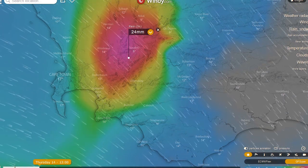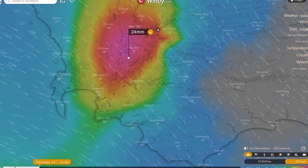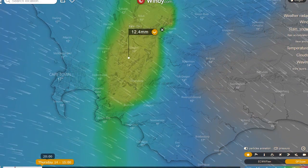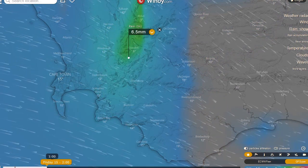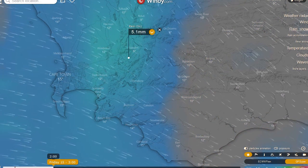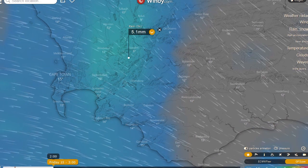And then this rain continues all the way through. Not as strong, but still pouring. And of course, it's exponential when the ground is saturated and the streams are flowing strongly. And then there's more rain, and the flow just keeps going and keeps going, and it becomes exponential, the inflow of water into the dams.